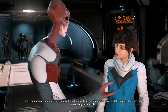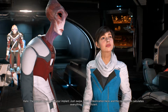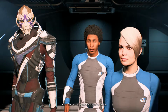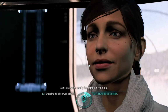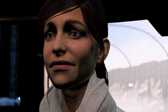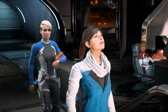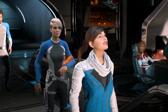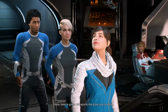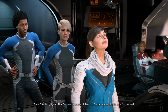So, how do I... The console syncs with your implant. Just swipe, touch a destination here, and the nav system calculates everything. Very efficient. It was optimized for a Pathfinder. Everything's secure, if you're ready. Is anyone ready for something this big? Well, that's a good point. We signed on for the big stuff when we came to Andromeda. All right. Excuse me. Command access is transferring successfully. Science and monitoring stations look fine. Lexi's reporting in. Helm is green. Gil reports the drive core is online. This is it, Ryder. The Tempest is yours, unless you've got something to say for the log.